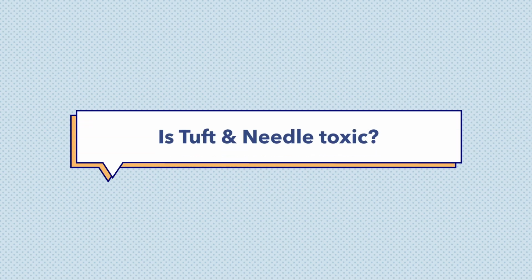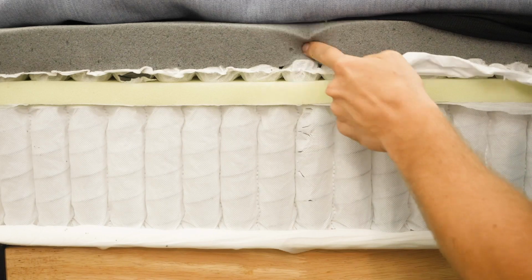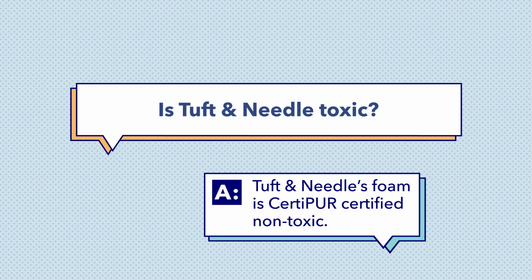Next up, is the Tuft and Needle mattress toxic? Now, this is a really common question for a lot of all-foam mattresses, so I'm not really that surprised it comes up so often for the Tuft and Needle. To allay some of the fears people have about sleeping on polyurethane foams, Tuft and Needle has had their foam CertiPure certified non-toxic. It's an interesting certification used by a pretty good number of online mattress brands.